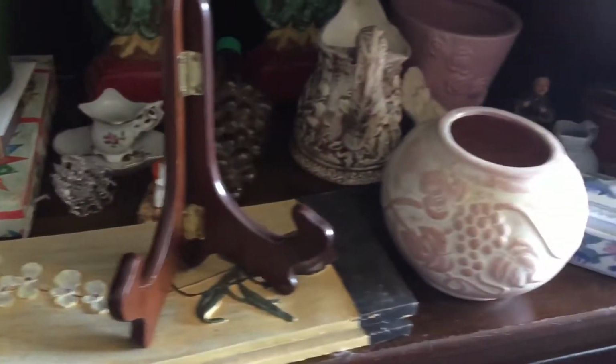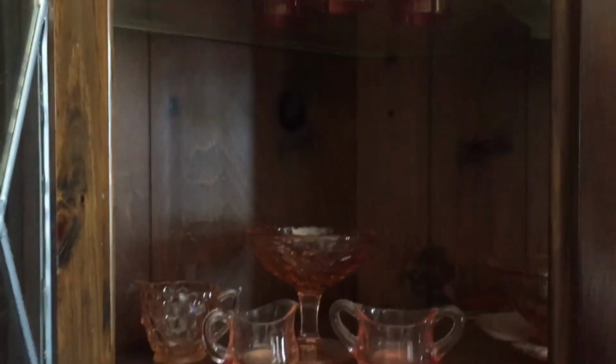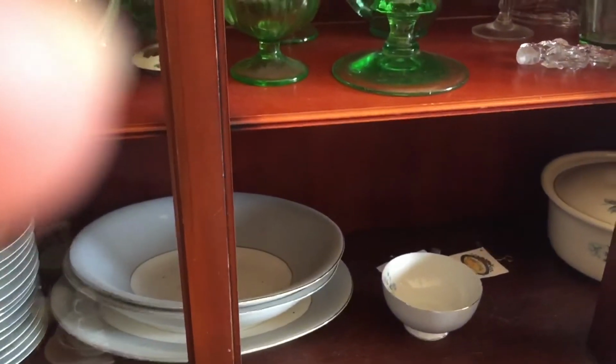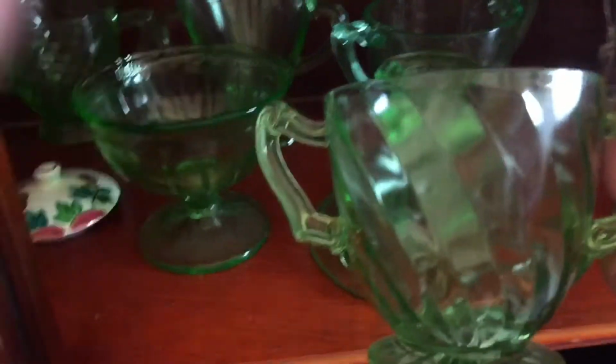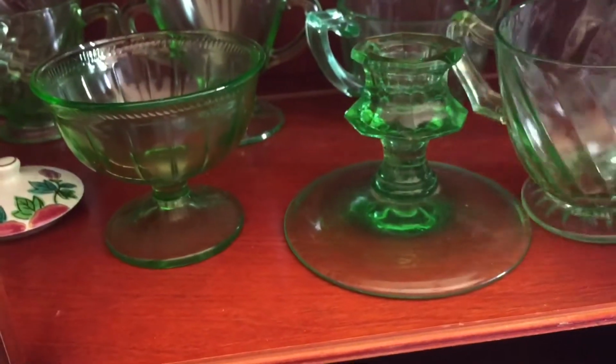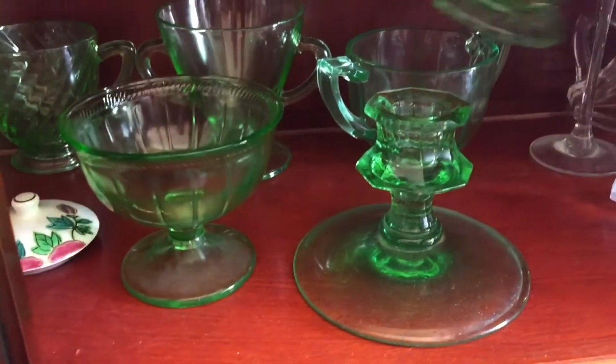Moving on to the next hutch. I do think I venture a look inside. There's some pink depression glass and some other glass and some etched cranberry globes or chimneys. There's the pink glass. And some green depression glass in this particular hutch. I think I do look at one of the sugar bowls in there. I like to collect creamers and sugar bowls. That's an open sugar bowl there. I do end up putting it back.